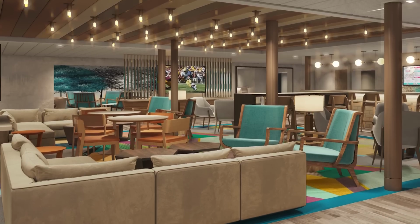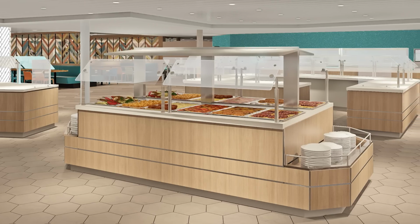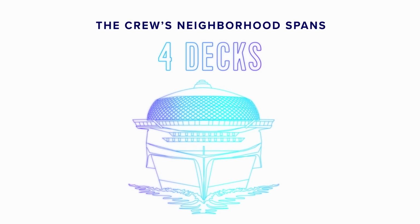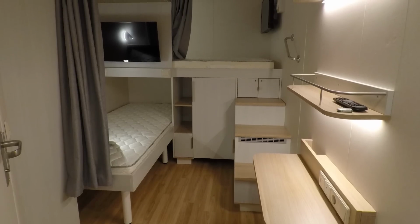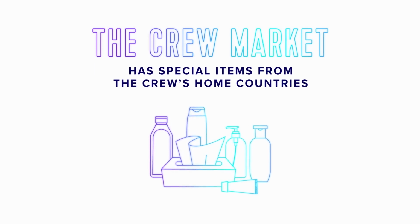We really purposefully tried to bring the majority of all of their external spaces, the public spaces we call them, together into one neighborhood. We've really elevated the crew experience on Icon, everything from the crew cabin to the crew amenities to the crew spaces.